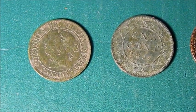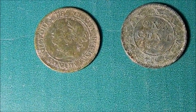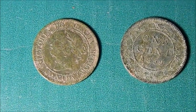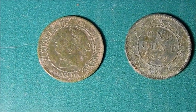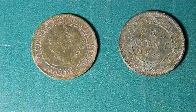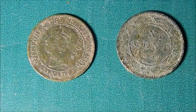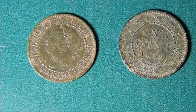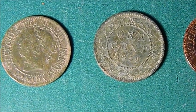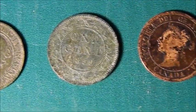best known for the Victorian era she represented. The Latin wording around the obverse of the coin says Victoria by the grace of God, Quebec. And so you can see the bust of Victoria there, and on the reverse, the denomination, which is 1 cent, and then of course the date, surrounded by laurel wreaths.